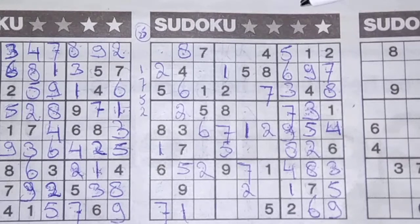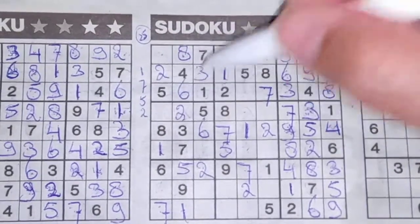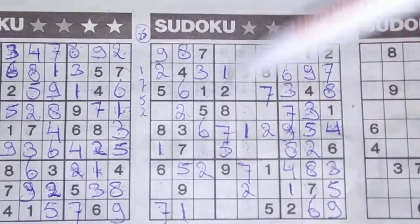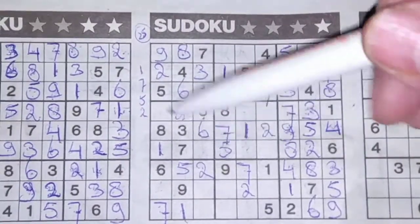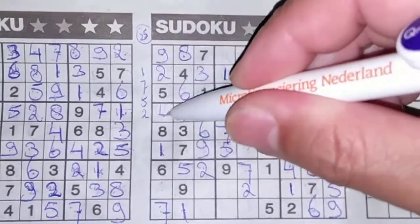Then 1 number left in the second row for the number 3. 1 number left in this big square for the number 9. 2 numbers left in this big square for the numbers 9 and 4. We have a 9 there, no 9 there. 9 should be here and the 4 goes there.